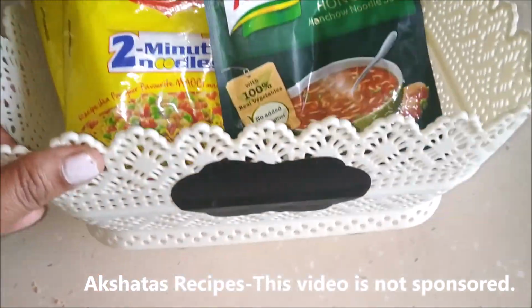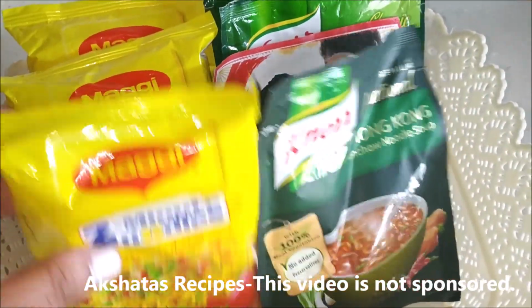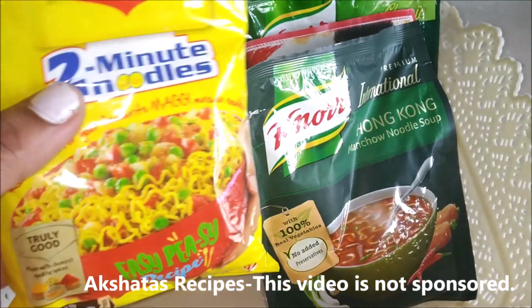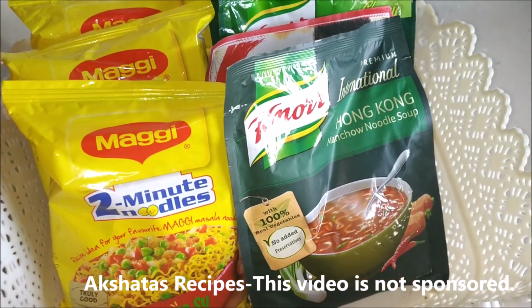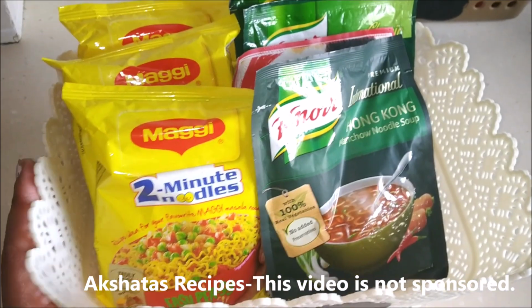I have this kind of a bowl. I just keep this on hand. Sometimes, I'm not a big advocate of Maggi. I mean, once in 2 months or something, I might make Maggi for my family. That also, if they are really craving it, if it's raining very heavily and they want to eat some soupy Maggi, that's when I make it.